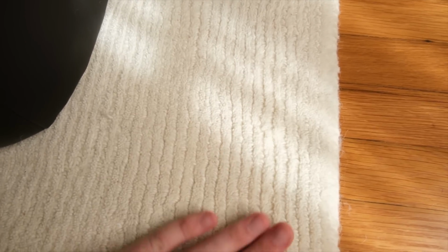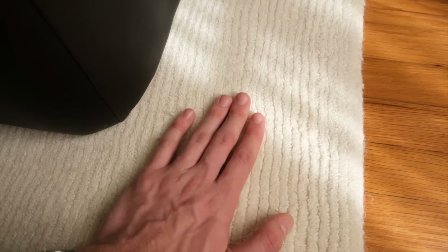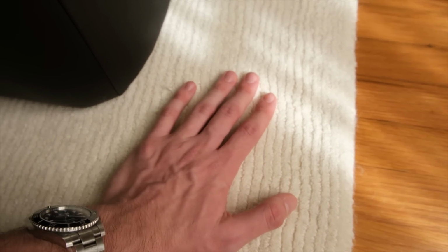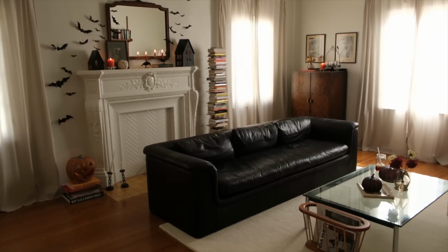You can see there is a little bit of texture and sort of a striped pattern here, but standing at a distance, it's very minimal. This rug is really comfortable. The way that it feels on your feet is super nice and cozy. And yeah, I feel like it really helped lighten up the whole space.